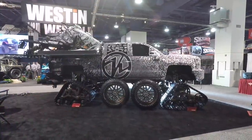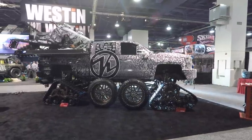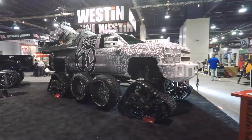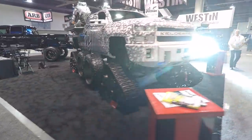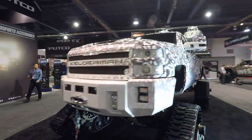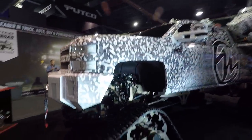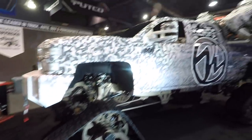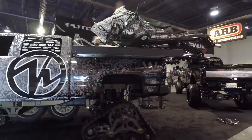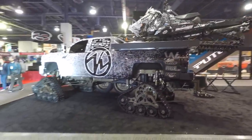Here we go. This is what you expect from SEMA, over the top and insane. Look at this thing. It's got the snow tracks on there. Kelderman. It's got almost like a snow or winter camo. Then you got two snowmobiles on the back. Man, you could have a blast with this thing in the winter time.